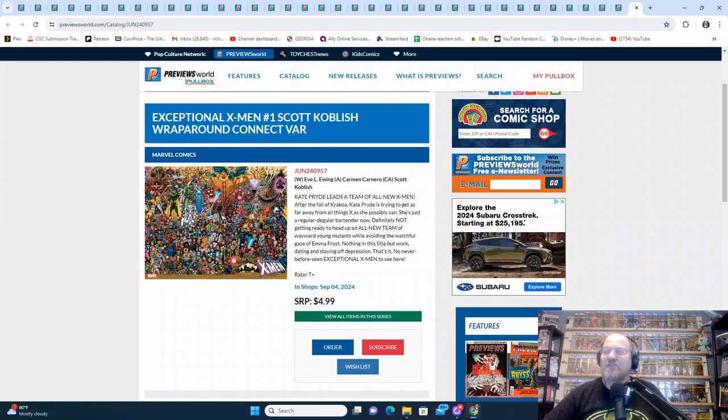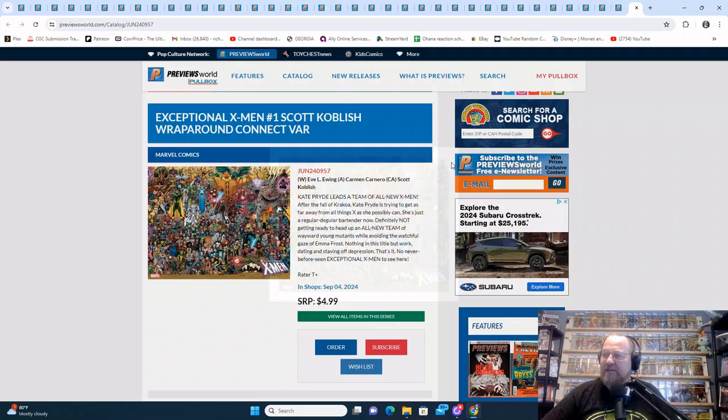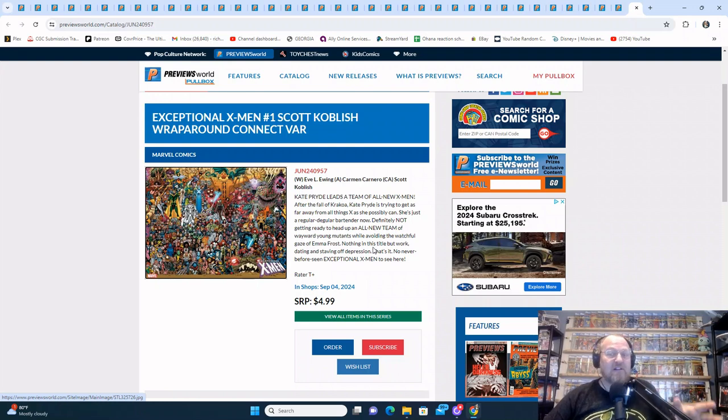Okay, and there is also a wraparound, and oh man, they really need to zoom in on this. And I don't think I can, unfortunately. But it's got pretty much every person who ever was an X-Men on this wraparound cover. So if you're one of those people that loves collecting those kind of books, this is a great one for you.